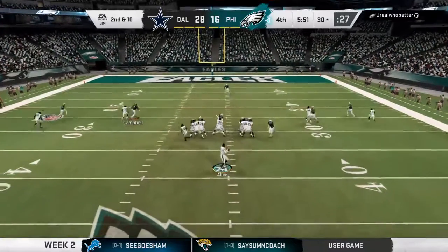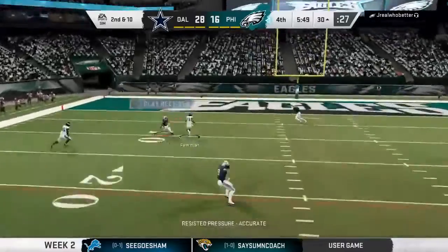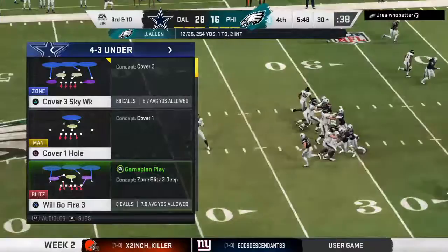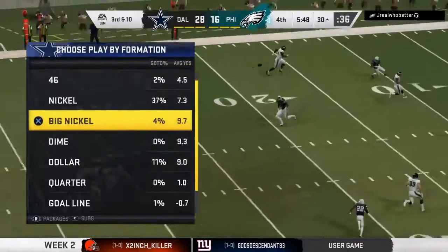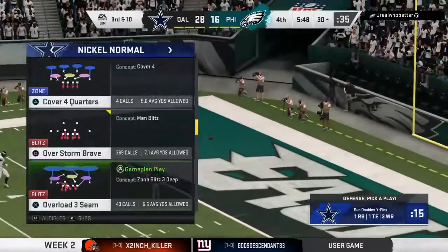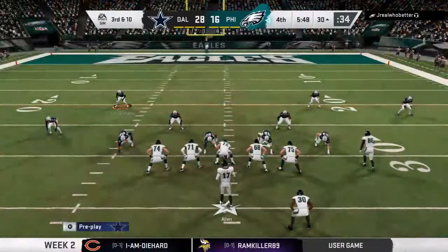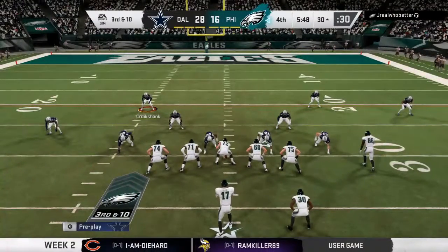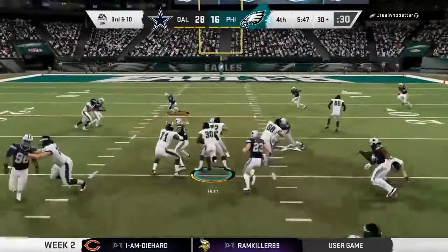Pass 85. Allen now to throw again. And that will be incomplete. Tried to dial up the long one way out there, but it'll be third down. He started out having some troubles back in the first half connecting with his receivers. Really hasn't gotten a whole lot better. Yeah, he's at less than 50%, and you and I both know that just won't do.